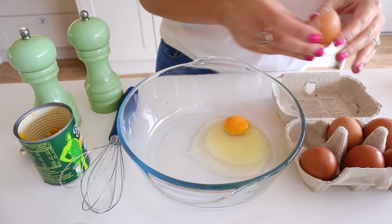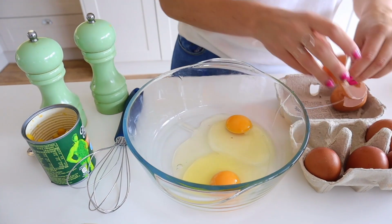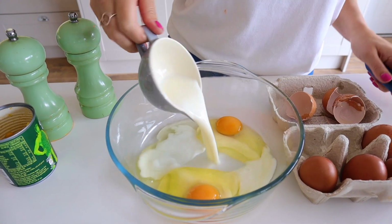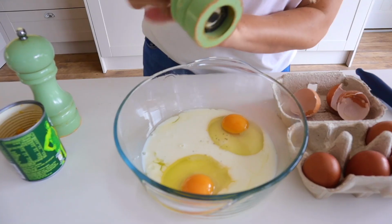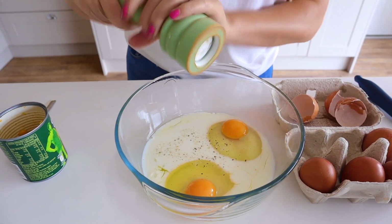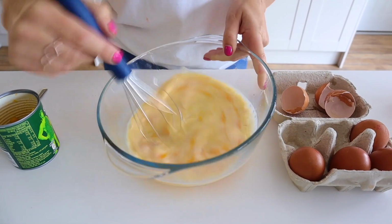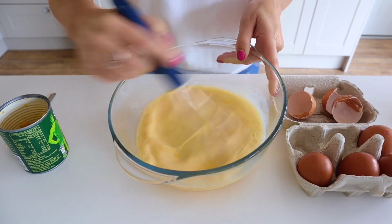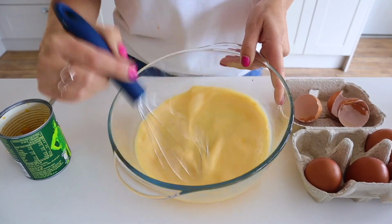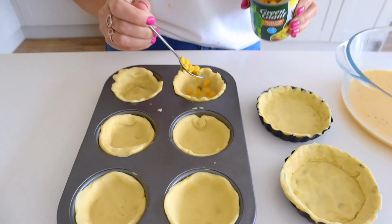And the filling is so very simple. All I'm going to do is beat up 2 eggs and then also 120 ml of milk. And then I'm also going to add in some salt and pepper, but if your kids don't like pepper, don't add this in. And then all I'm going to do is just beat that up. So once that's all combined, I'm going to add that to the pastry with any other veggies or ham or cheese or whatever you'd like in a quiche.